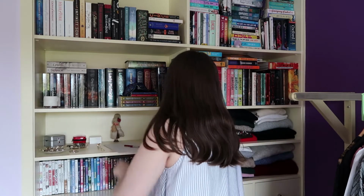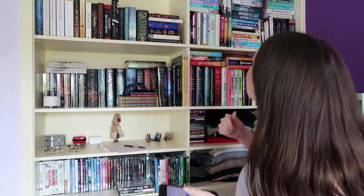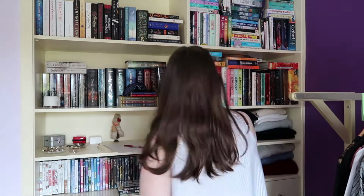This looks like a test. I love this. Without looking it up, what is the main character's name? Ooh, depending on when I read this book, this will be an interesting question for sure. So let's see what number I land on. Shelf 5. Oh, good. So this one, very easy access. And let's see what number book. 48. Okay.